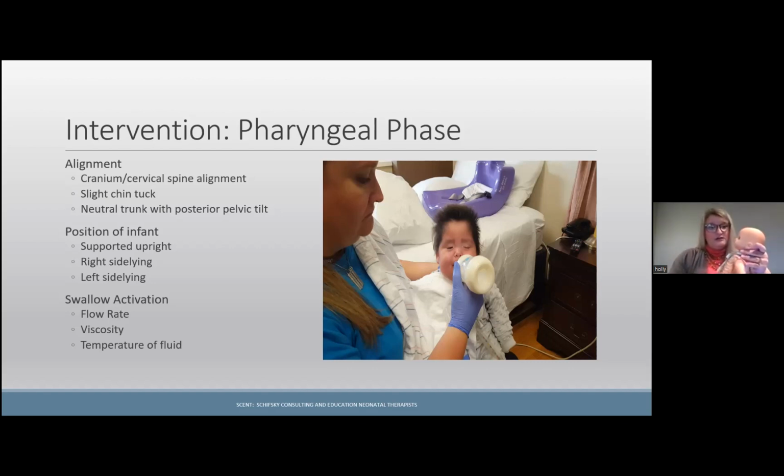So really working on alignment and considering positioning of the baby, side lying is typically where we're going to start, so the bolus can pool within the baby's cheek, and then the baby can coordinate the pharyngeal phase.